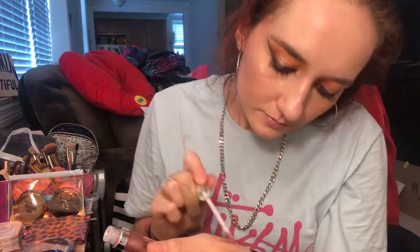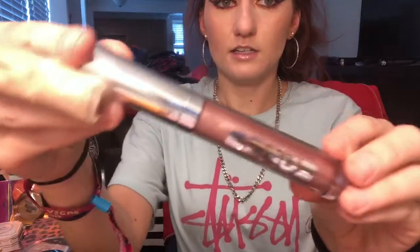I think I got this because I thought it would go with one of my other lip products pretty well. I just feel like you can never have too much Buxom gloss, to be honest, because they make really nice glosses. I don't know if you can see that. But yeah, this is it up close.